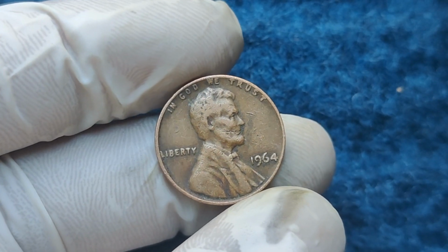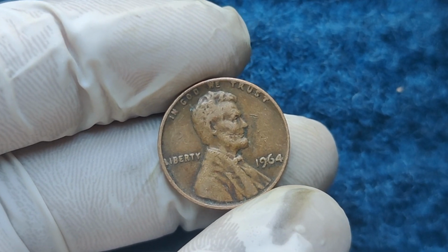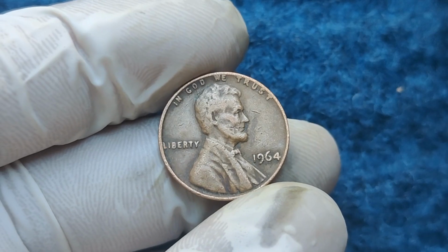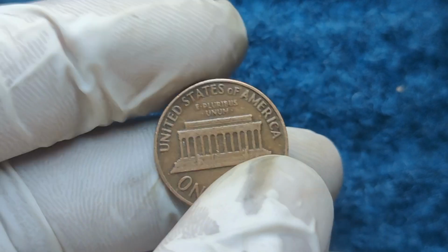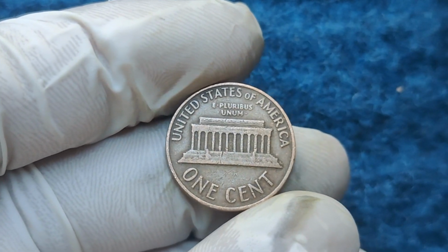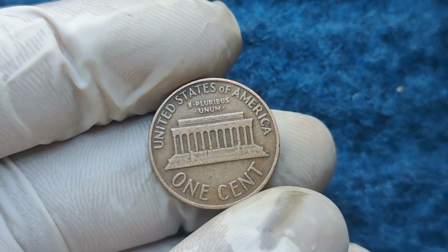Hey, fellow coin collectors! You ever stumble upon a coin that makes you think, could this little piece of metal actually make me a millionaire? Well, let me tell you, if you're holding a 1964 no-mint mark Lincoln penny in your hands right now, you might just have one of the most unexpected treasure chests hiding in plain sight. This penny, folks, could be worth a whopping $1.4 million. Yup, you heard me right, $1.4 million.